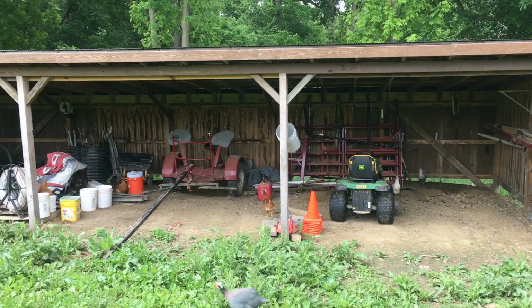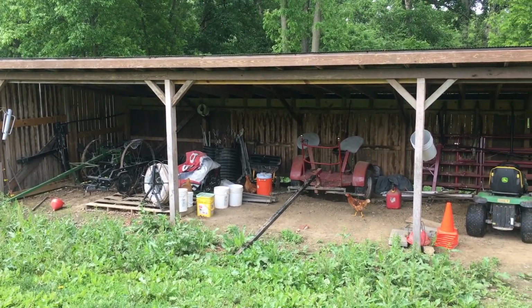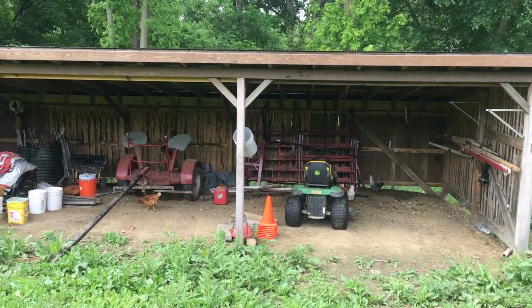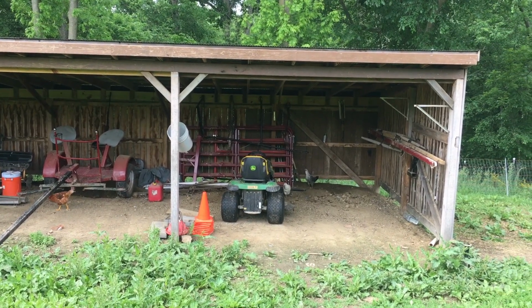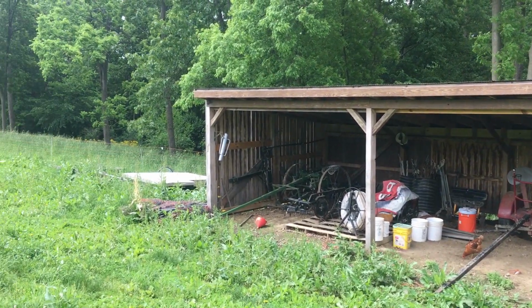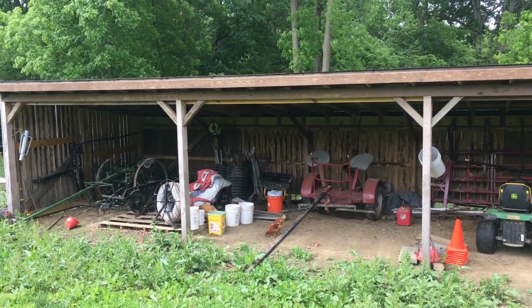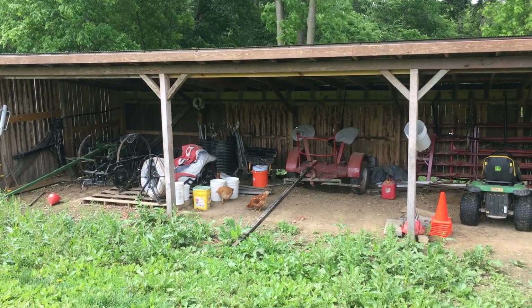So that's what remains of our equipment shed that we built and finished last year. You can see most of the big equipment is gone. The wagon is prepped to take over to a friend's house to store. The sickle bar mower is gone. The manure spreader is gone. The hay rake is gone. Most of our animal shelters that were stored over there are gone. So all that's been sold off, and we're down to just the bare essentials that we're taking with us. Things are definitely changing around here.